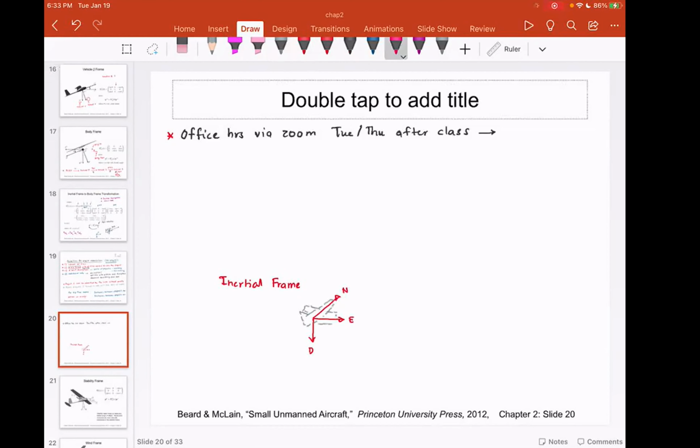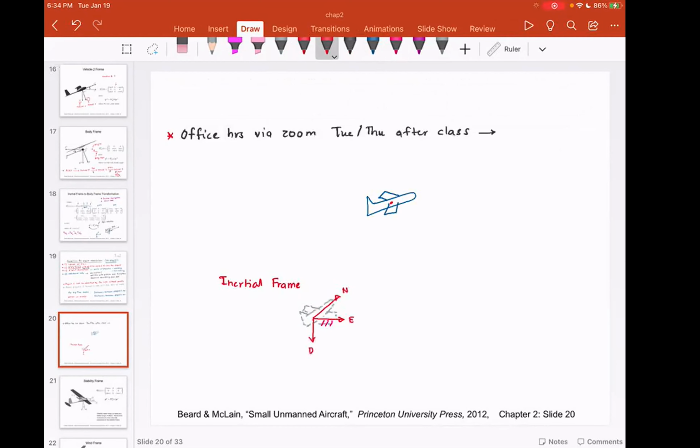This inertial frame is fixed. It doesn't move. The next frame is the vehicle frame. For example, this vehicle is oriented in this orientation. Now, this is the CG of the aircraft. Now, what I'm going to do is translate this frame, and this is pure translation.